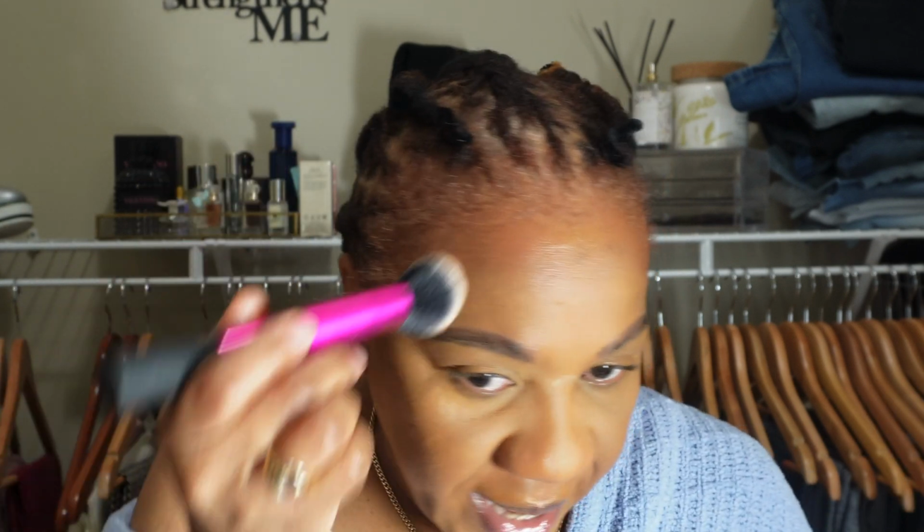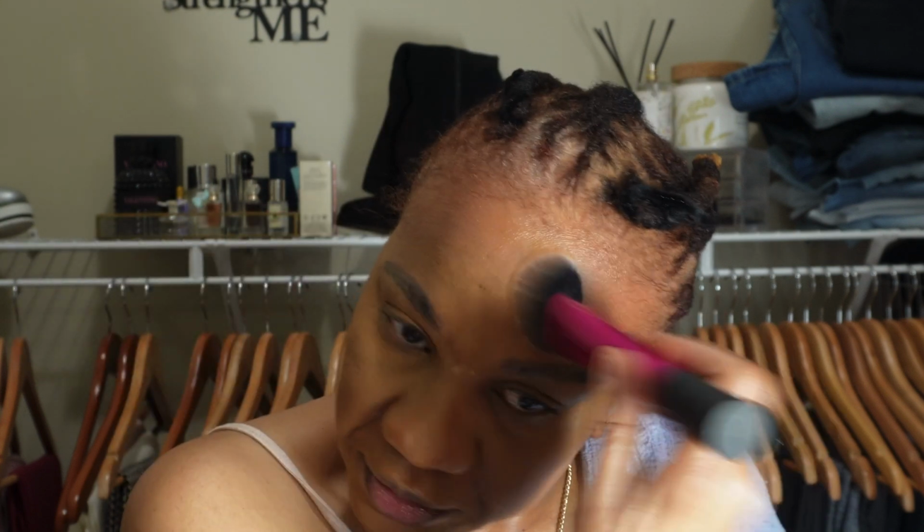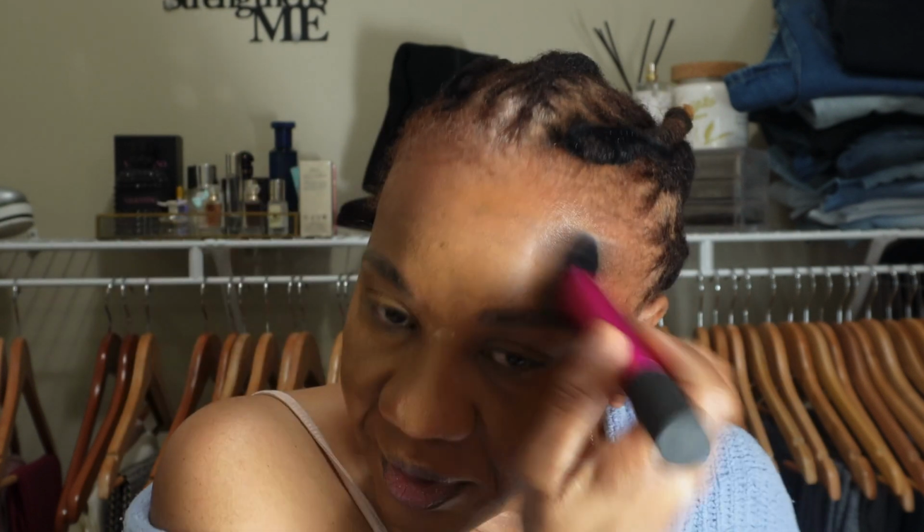All right, so now you see that there are some harsh lines where we have that. We're going to go back in with the concealer brush. We're not adding any products, we're just going in to make that nice and seamless.